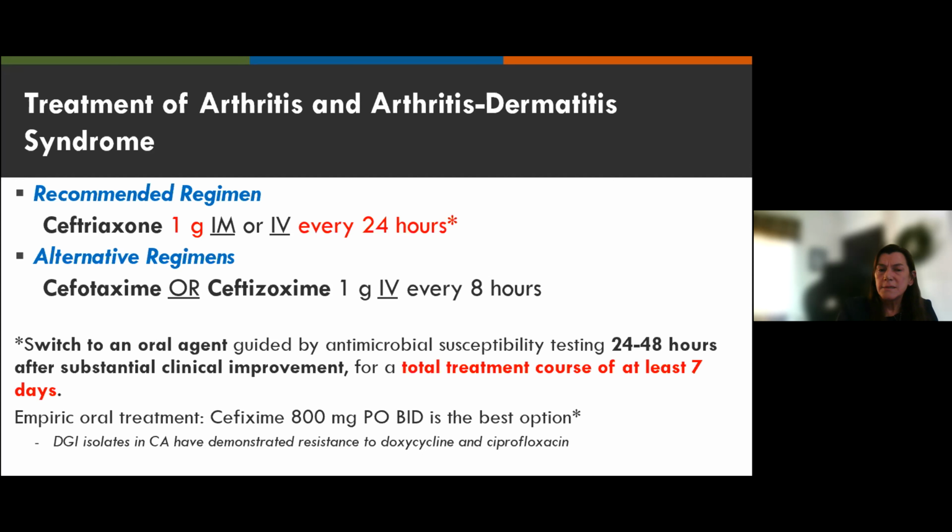If you don't have that susceptibility testing, it's okay to use empiric oral treatment with cefixime 800 milligrams PO BID. However, we have been in the midst of a cefixime shortage, so it's not always available. You can only use it if you have it available.